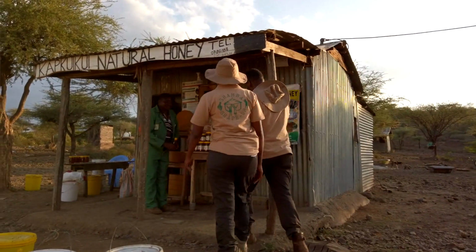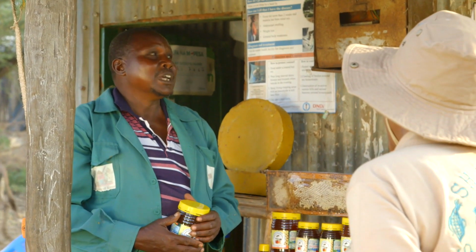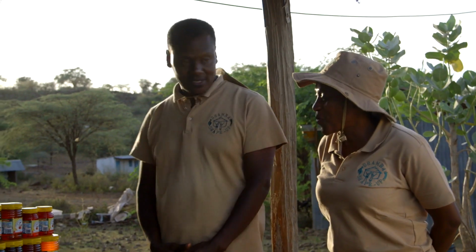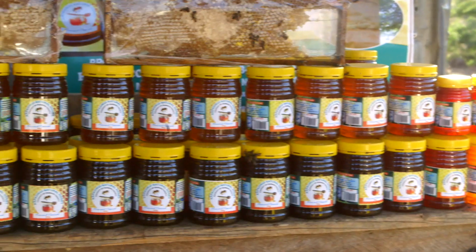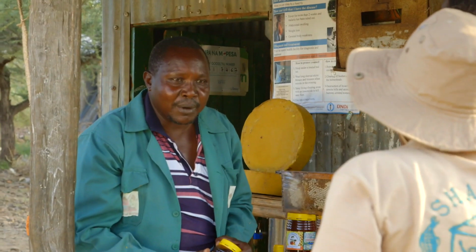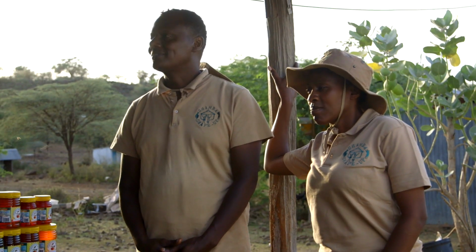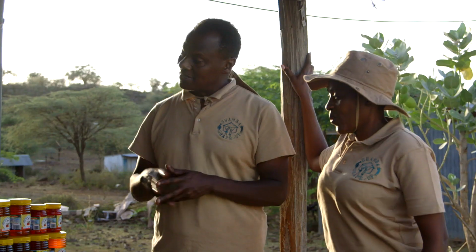Hello, how's it going? Welcome to our Kapkuikui honey shop. We are selling honey. We have comb honey. We have processed honey. We are buying honey from our farmers. So we do what we call semi-processing. We don't have any machine. We are young farmers.